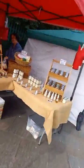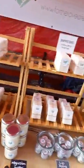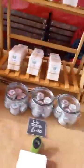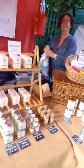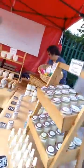Next up, again after a couple of weeks away, it's lovely to see For the Love of Earth with all their beautiful things. We've got shampoo bars, magnesium butter, hand lotions. Taking orders for Christmas hampers. Oh, you had to say the C word, didn't you? I've just said that's too early for that. No, it's for Christmas.